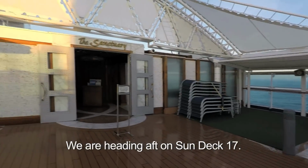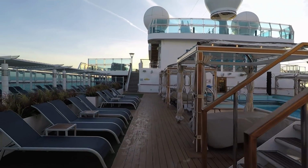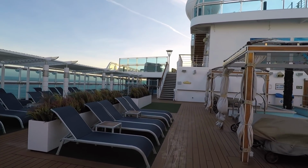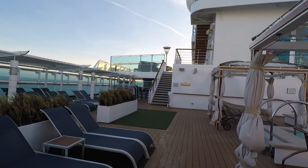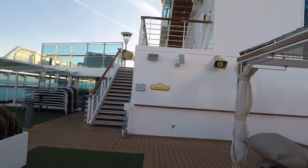So, by the way, we're at the very front of the ship. That was the very front up there. We're gonna go from 17 up to 18. 18 is just like a Sundeck. Although 17 is called Sundeck. Go figure.